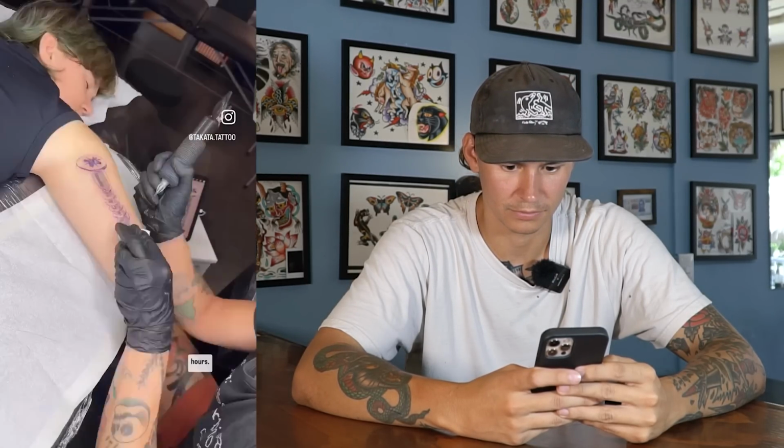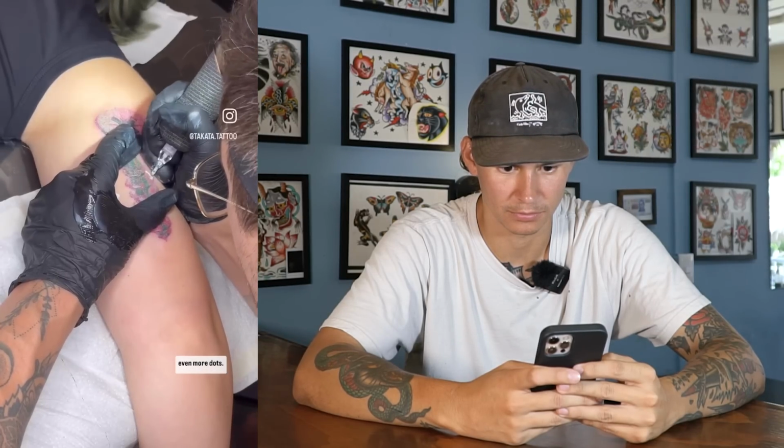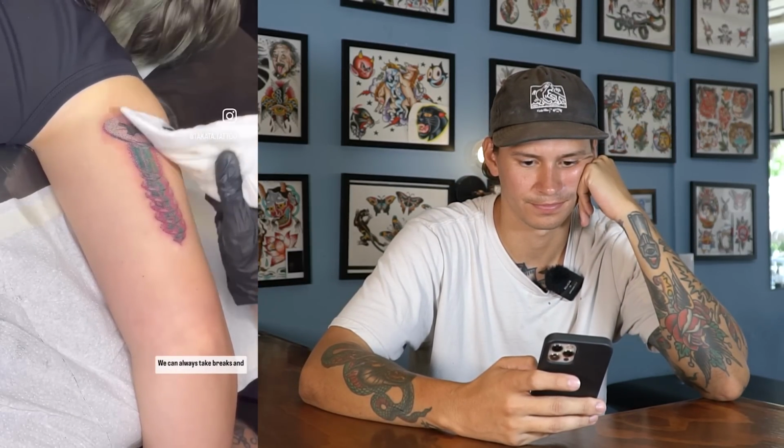Are you ready to punch me yet? Glad they said no after being tattooed for 4.5 hours. I have personally, secretly, maybe wanted to punch my tattoo artist after so long because it really hurt. These tattoos are just dots and then more dots and then even more dots. At first, it feels very gentle typically, but then the pain builds just over time. We can always take breaks and go at your pace. We were able to get this done in one session. I'm absolutely obsessed with the results. And here we are serving you.